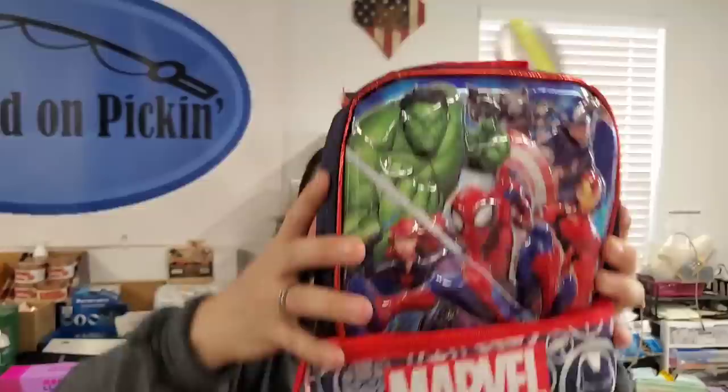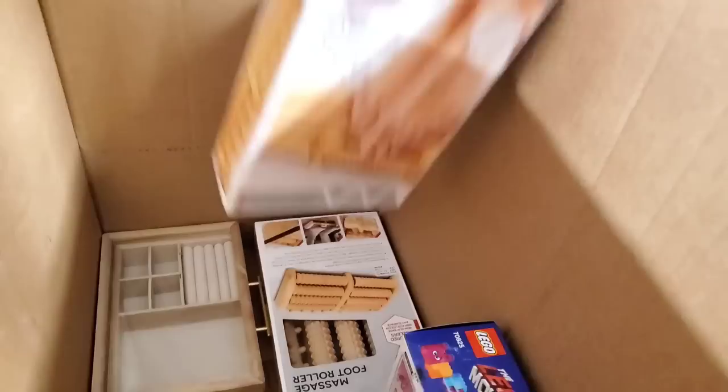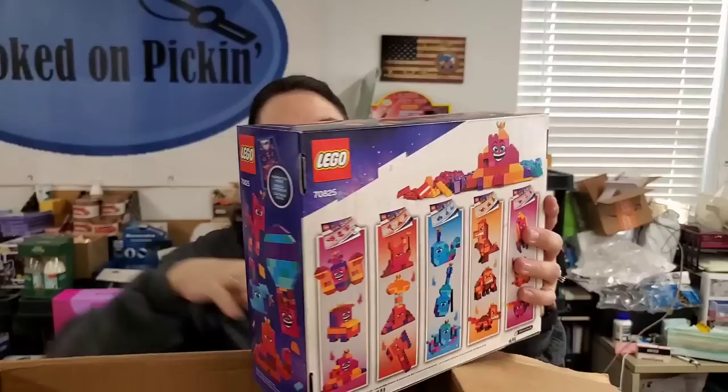Marvel lunchbox. Look at that cool 3D kind of deal, and it has the bottom section that's separate. What else we got? Ooh, another ton of foot rollers. This looks like the gifts for around Christmas. All the foot rollers. And here we have the Lego Movie. Is this a butterfly? I love pulling Legos out of boxes. Look at it. You can make all these characters.